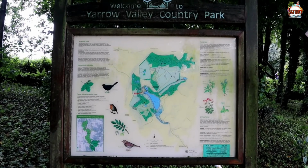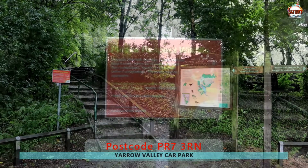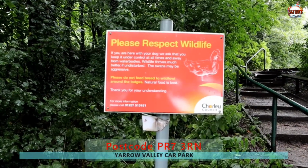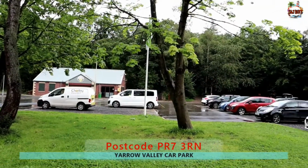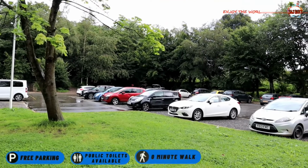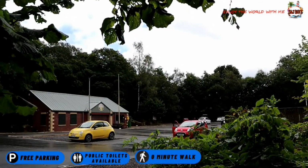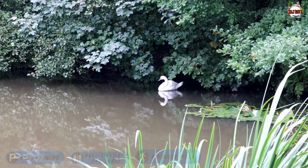This is one of those places that I always mention to people when they ask where is the best place to go. Cafe, toilets and free parking near the visitor center, but can be difficult to park on busy days, so come early to get the parking. This is a World Cup Nature Reserve.